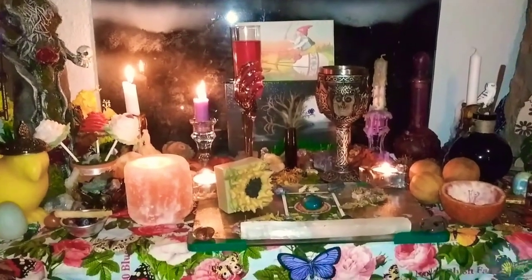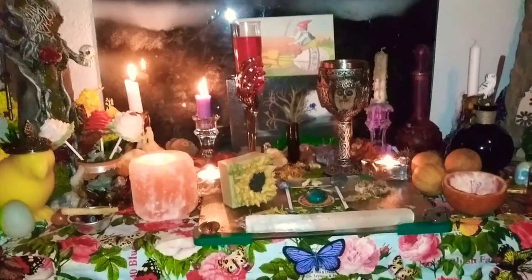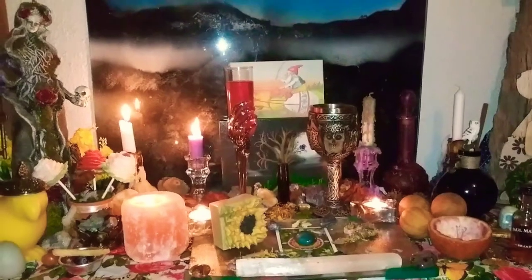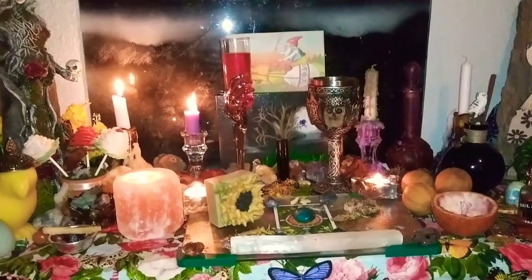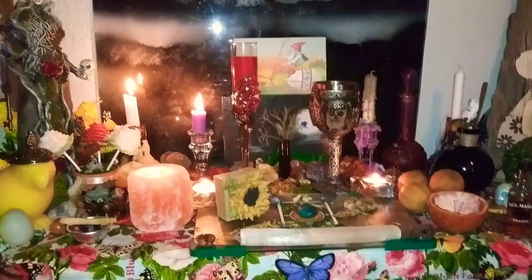So I thought before I start my ritual work for tonight, I figured I better go ahead and record this video before my altar gets even messier than what it is. So, as you can see, I've already had some stuff going up here, but there's still some candles and things that I've not done yet. So, anyway, let's just go ahead and get started. I'll go ahead and show you.